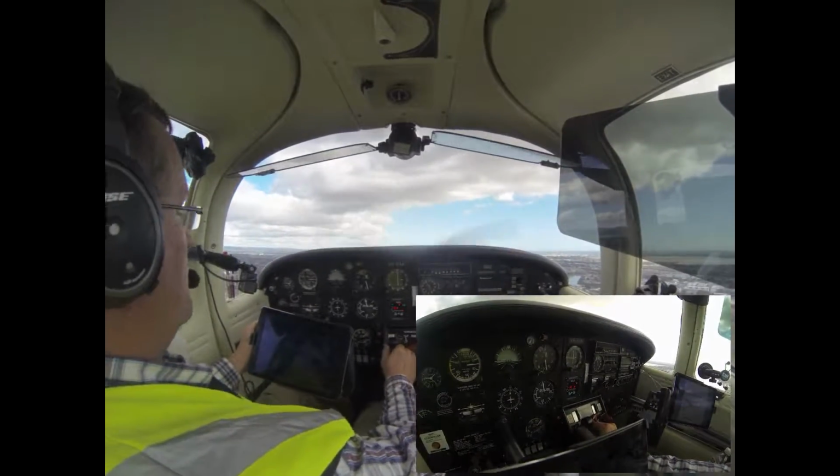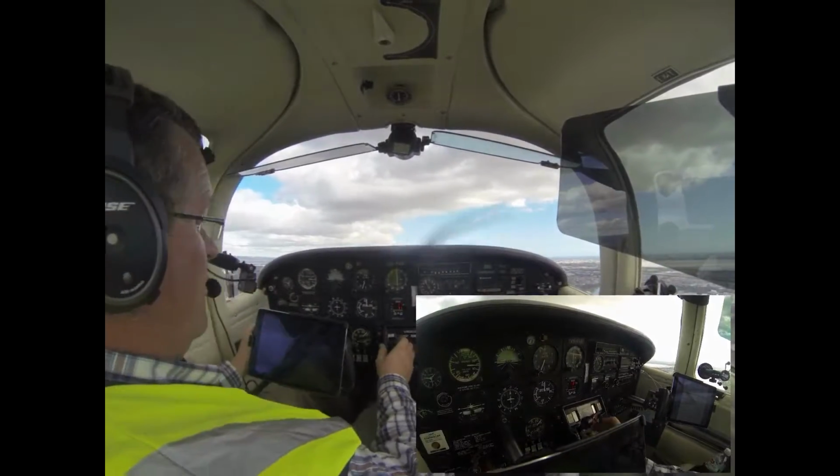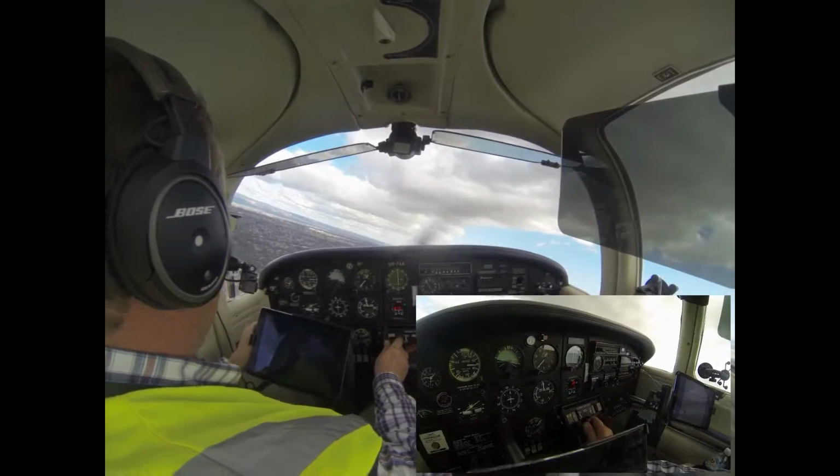Bravo X-ray sending downwind, touch and go. Thank you, Bravo X-ray, number 2 for runway right, following a company Twin Star who's just turned left base. X-ray, we are looking for traffic.